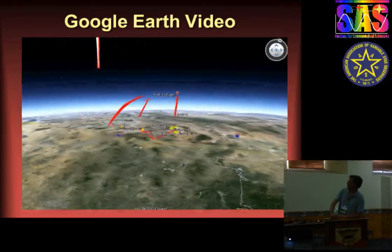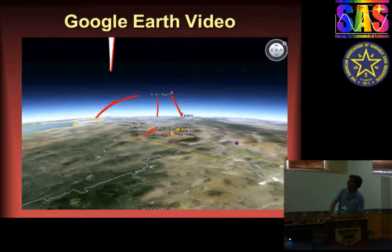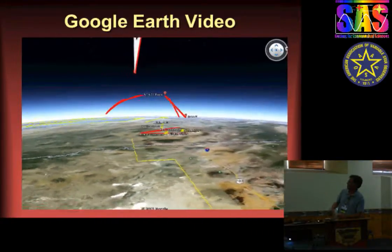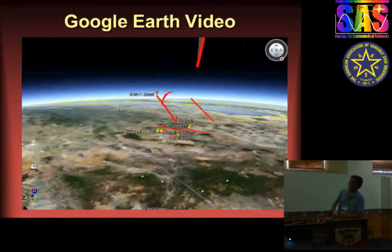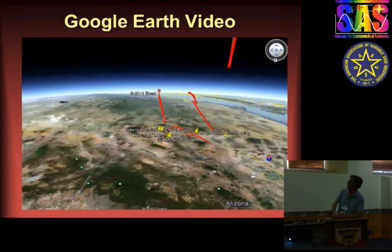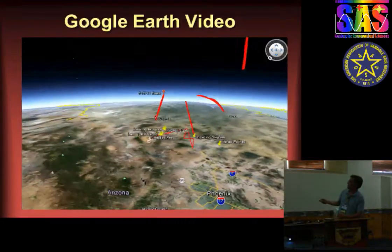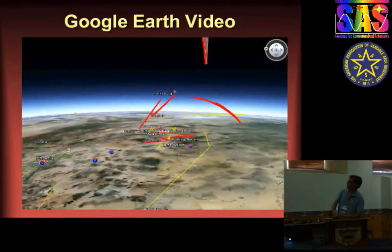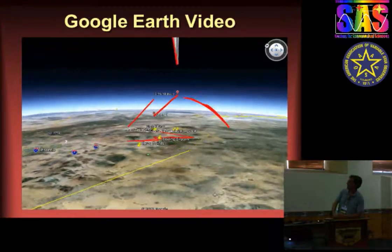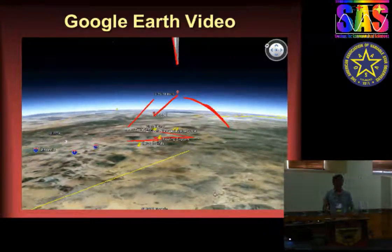Trying to look at this video so you can get an idea of the three-dimensionality of these trajectories. And you see a couple of different ones. We have some straight ones, which are the ones we do fast and quick just to see where it potentially landed. And then we have others that take each frame of the video and position it in 3D space. So that's our three-dimensional part of it.